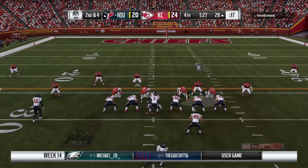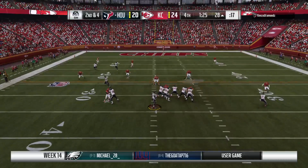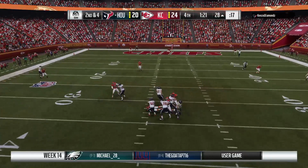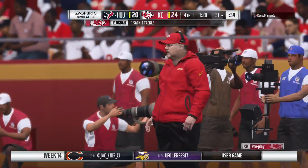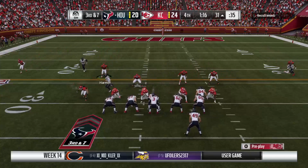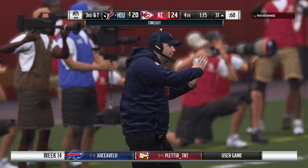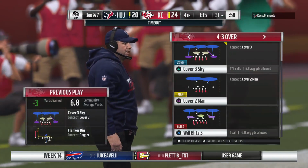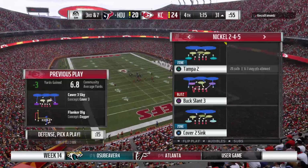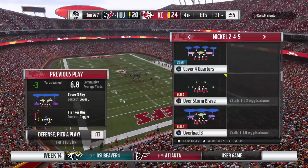He'll look to throw. But he can't get a throw away. He's taken down. Emmanuel Ogbah in there to drop him as the clock continues to roll. Now the Texans will burn the first of their timeouts as they'll talk it over here before what will be an important 3rd down.